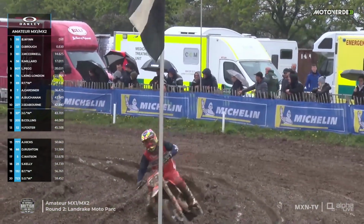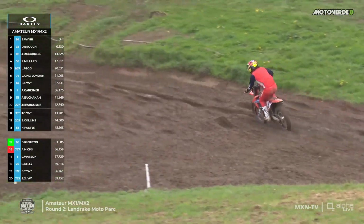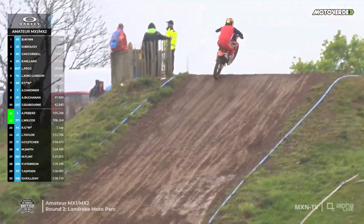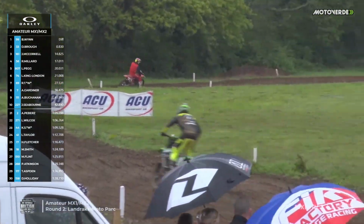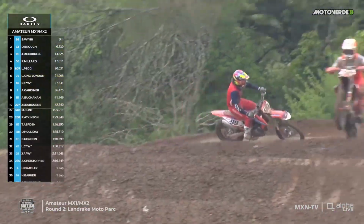Yeah, Harry riding without his peak there as well. So we're sticking with the race leader, Billy Wynn, and quite rightly so. He's having a blinding ride. There is a good battle going on between Luca Pegg down in 5th with Lewis King London. There's only a second between those guys. Rider 807 and 74.